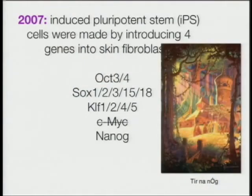and then put that cell into a human. I have to tell you something about scientists, they have a sense of humor. It's not so well developed, but anyway. This is Tir Nanog. That is, I think, Irish myth, and it's called the land of eternal youth. And that's where the name Nanog came from. It's a little humor. It's like Sonic the Hedgehog.